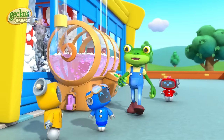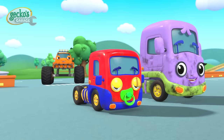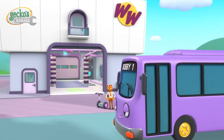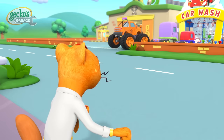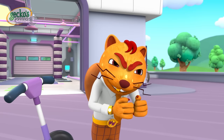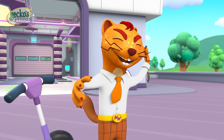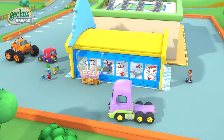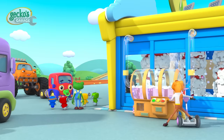Hello, everyone. Oh, there's a lot of vehicles waiting to use the car wash today. Oh, thanks, Bobby. Gecko has more customers than me. But if I break his car wash, everyone will have to use mine. Oh, baby truck.